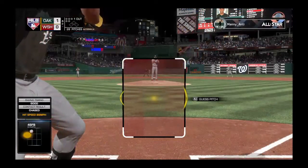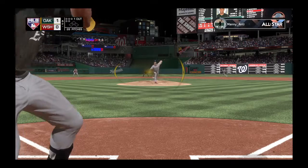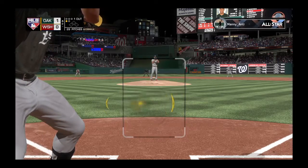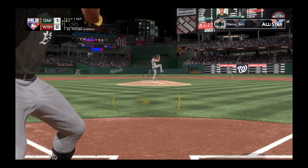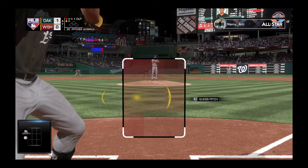Martin Prado now. Third baseman. Into the windup, and the pitch. Tough slider down low for a strike. The 0-1 delivery. Sharp slider that time, just missed inside.